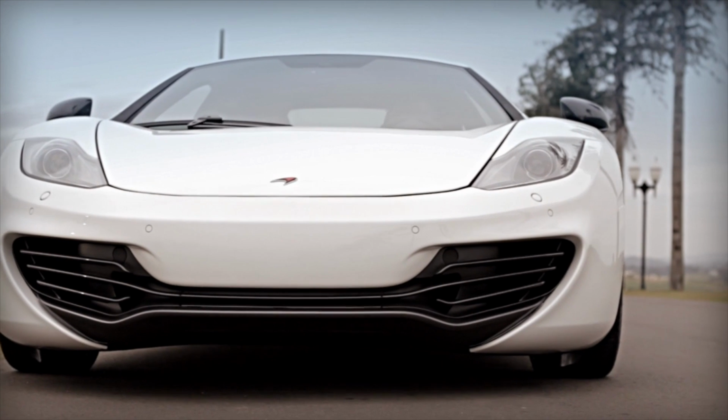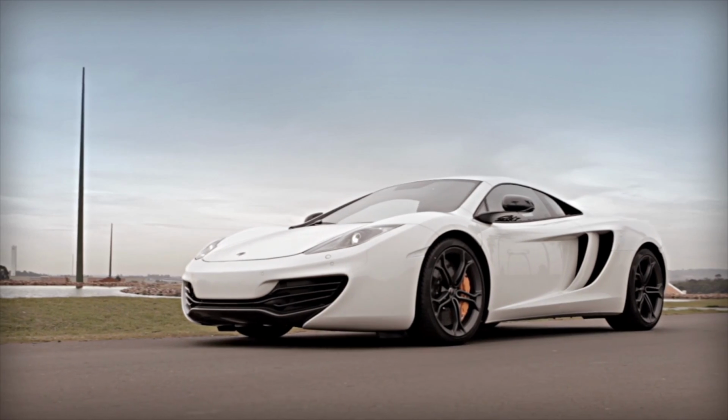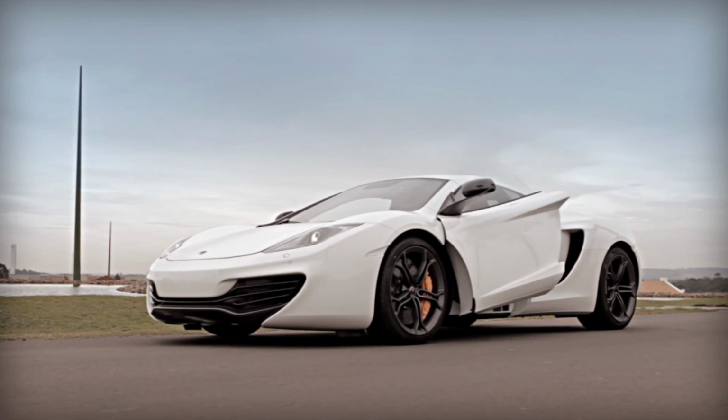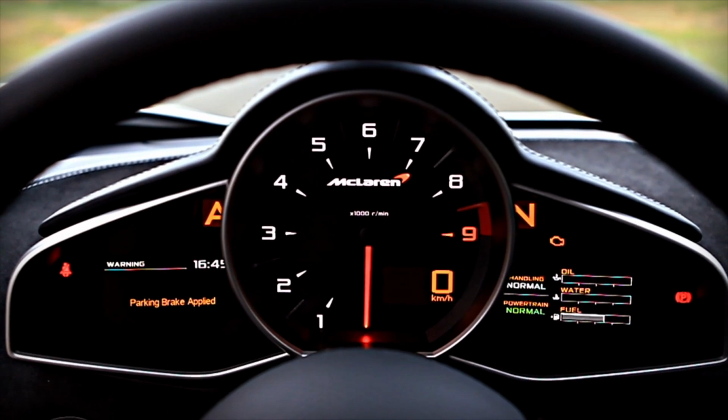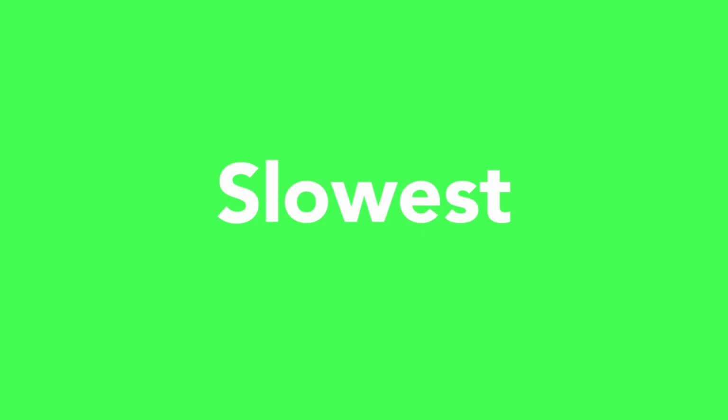The top 5 slowest supercars. Supercars are about more than just speed. They're about handling, sound, and offer an experience that no other cars can match. Not all supercars are genuinely fast though, as most people tend to believe. Here are my top 5 slowest supercars.